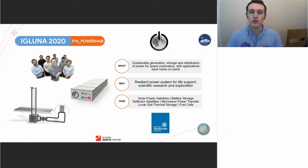Our solution involves a number of concepts. These include solar power satellites, which are essentially a large array of solar panels which orbit the moon. These work in conjunction with solar reflector satellites, which serve to increase the efficiency of our system. And then the power is transferred to the lunar surface using microwave wireless power transmission.